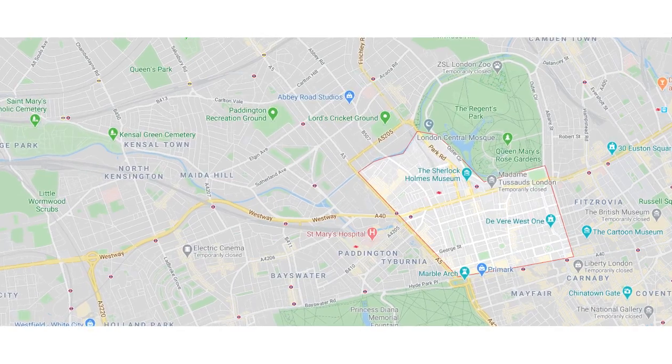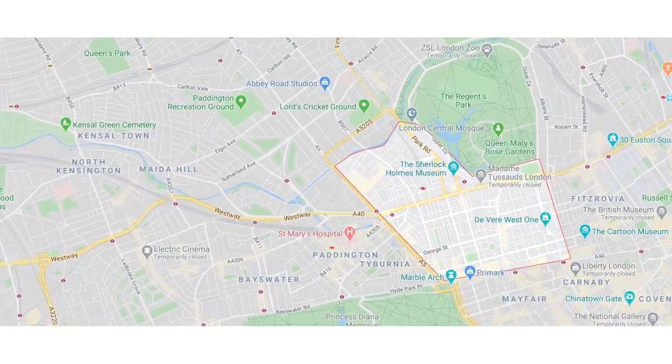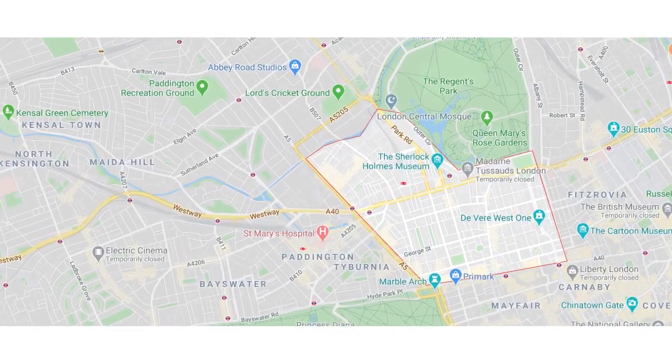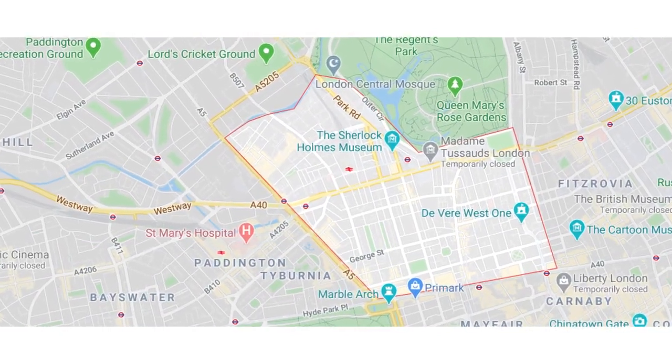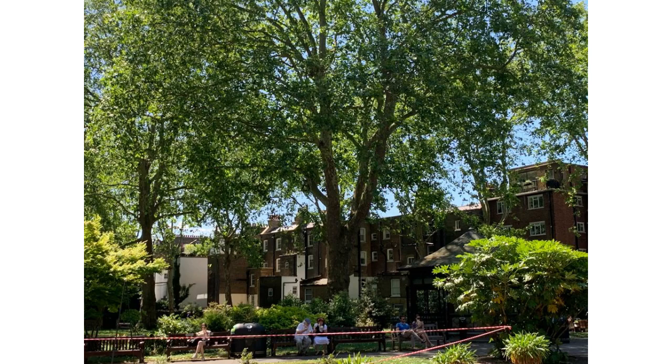It's quietly tucked in between Marylebone Road to the north, with Baker Street and all the noise and bustle from there, as well as the noise and bustle of Oxford Street to the south. This upscale neighborhood has classic charm and features that are present throughout.